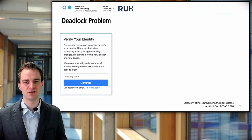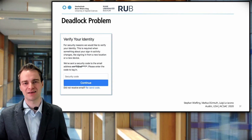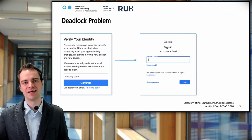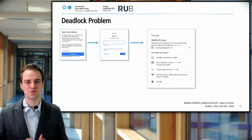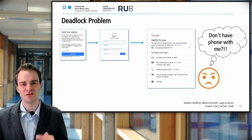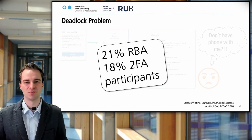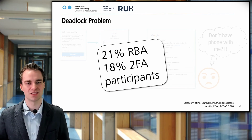We also found an issue when re-authenticating. The website asked our participants to re-authenticate via email, so they signed in via Gmail. Some of them did because they used their private email address. However, Google also has risk-based authentication, and in this test where the devices changed, Google also asked for additional authentication. If people don't have the device with them, it could be a problem because they couldn't re-authenticate. Some of our participants really had this problem, and they did not expect that RBA would be triggered with Google. So they couldn't re-authenticate in that case.